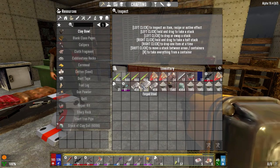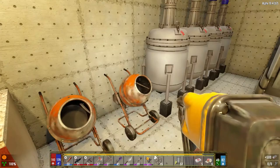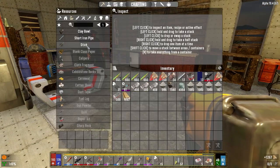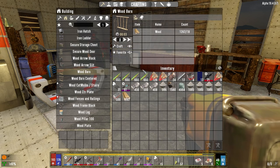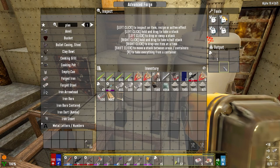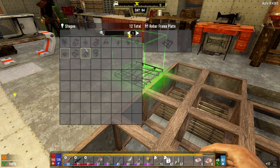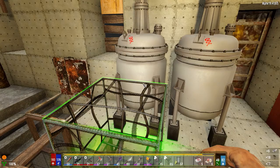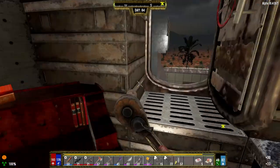Okay, we need bars, and I'm going to need forged iron. So how many bars are we going to need? I need wood, too. Let's bring our wood with us. Let's just make 30 for now, just so we have them. How much rebar am I going to need? I don't know. Let's go with the straight up blocks. Seventy-seven is probably more than enough. Okay.